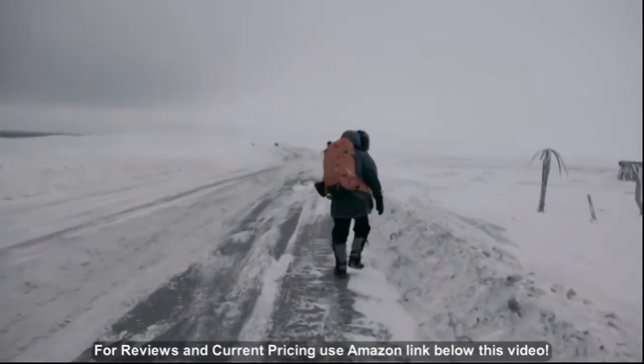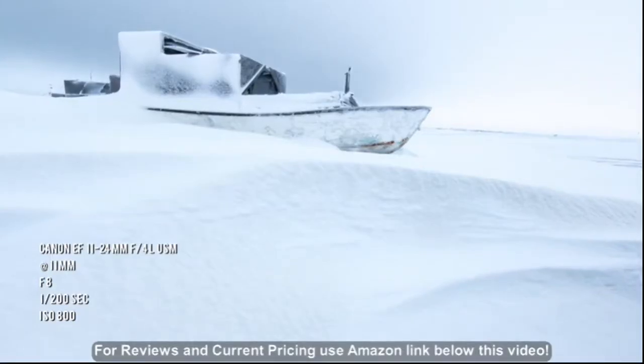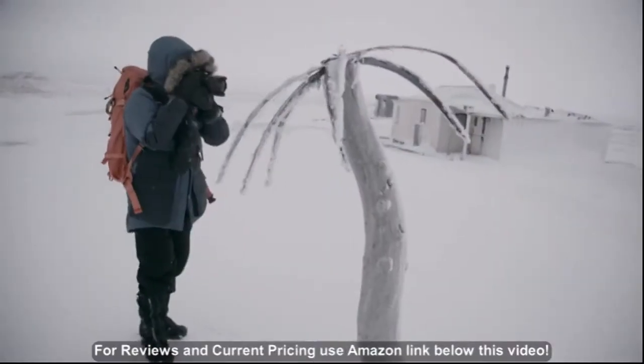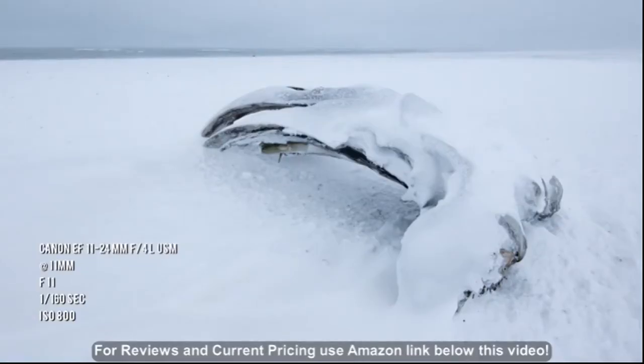Adjacent to the shore is a camp called Shooting Station. It serves as the summer hub for fishing and whaling. But today it's a ghost town with mounting snowdrifts and even a set of palm trees made from whale baleen. To tell the story of the Inupiat without understanding whaling would be incomplete.